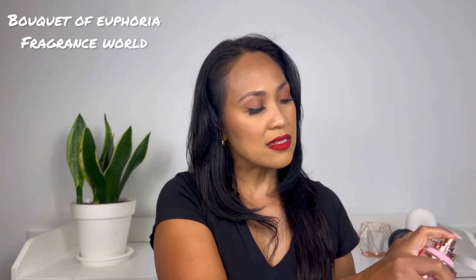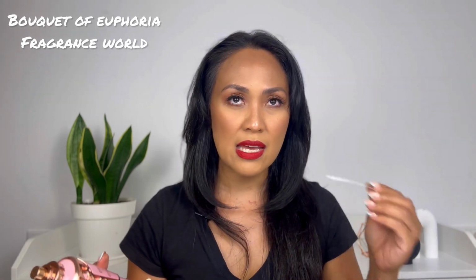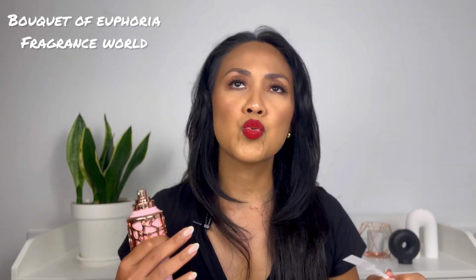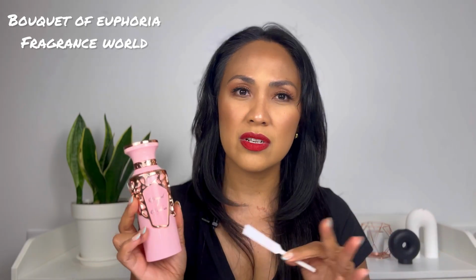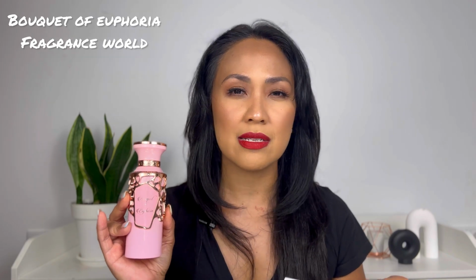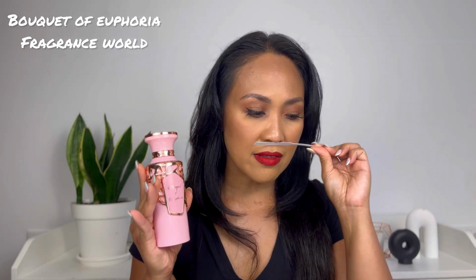If Nectar of Ecstasy is more of the acai berry and blueberry, Bouquet of Euphoria to me is more strawberry and floral kind of scent. This as well is very powdery and it has prominent jasmine in it. So having said that, I will consider this fragrance more of a powdery floral scent. So if Nectar of Ecstasy is fruity, amber, musky, this is floral, powdery, and musky.